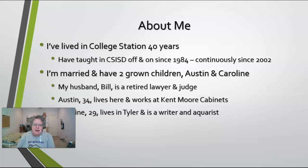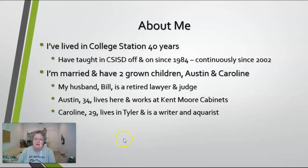So about me, I have lived in College Station for 40 years now. I've taught in College Station ISD off and on since 1984. I taught middle school earth science and computer literacy back in the 80s. I taught at Consol 1 year during that period of time, physical science, and then I stayed home when my kids were young and came back in 2002 to Consol teaching IPC and then biology. And I moved over here to CSHS in 2012 when we first opened the school, and so I'm a proud original Cougar teacher.